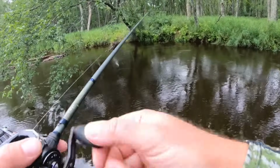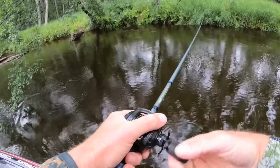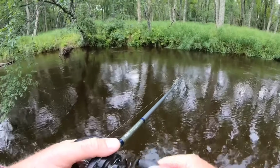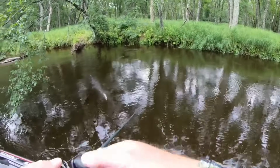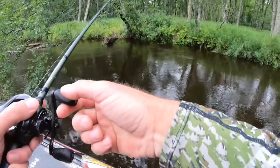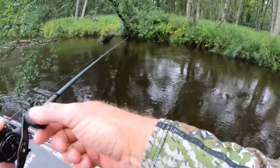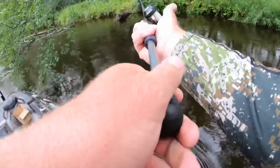So a lot of people would probably say, hey, you've got to be throwing a trailer hook. I'm not in this case because I'm fishing so much cover that a trailer hook would be getting me stuck left and right. And I don't want to deal with that. So I don't have one on. In a tournament situation, I would definitely be thinking about it.